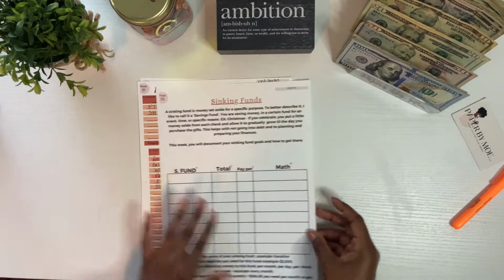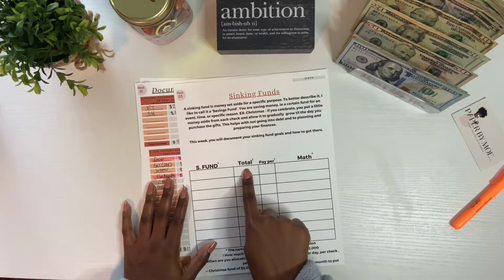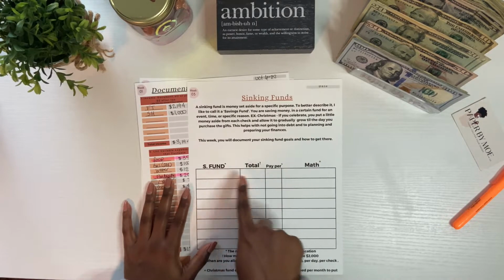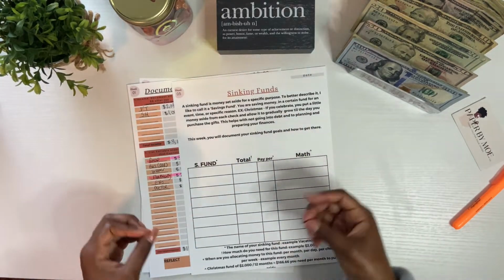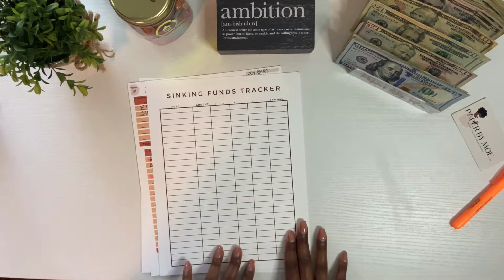Then I'm going to go over the sinking fund. Hopefully you guys are going with me. What her goal is to save for it. We're going to do the math over here, and then we're going to say pay per. So for her, we're going to do pay per check. She gets paid every other week, bi-weekly. So that's how we're going to calculate that. And then we're going to track it on her sinking fund tracker.